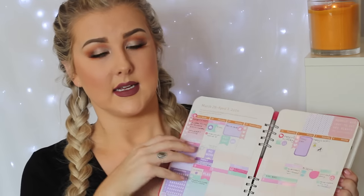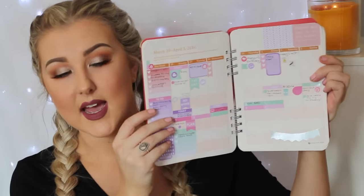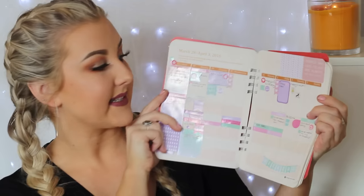This is hard. This is this week's one. I have obviously not really filled everything out. I've just sort of filled in what I know is happening this week. But in here are all my stickers.